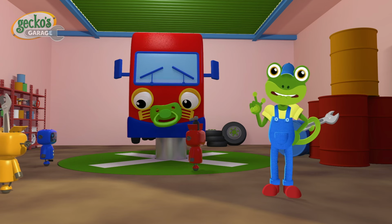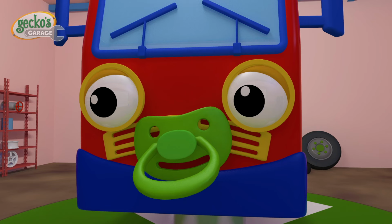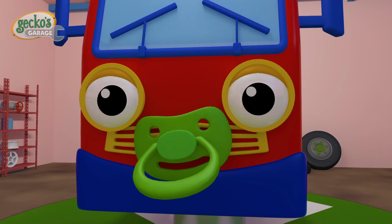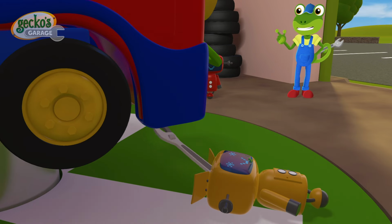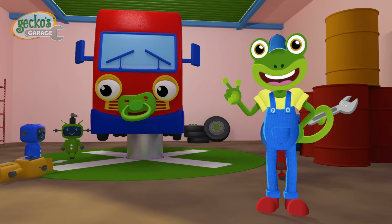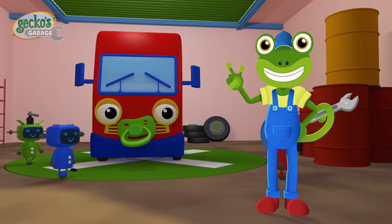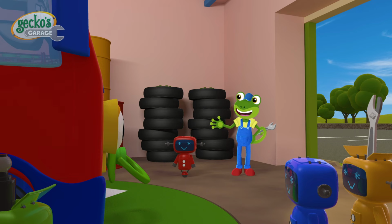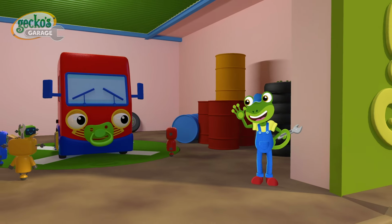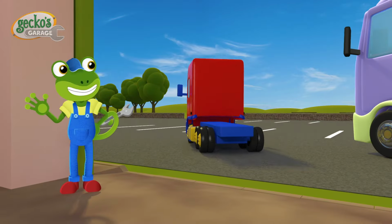We all fall over, don't you sigh. You're nearly fixed, your tears are dry. A little twist here, a little well there. Now we've finished your boo-boo repair. Say goodbye to your boo-boo, 'cause now you look as good as new.